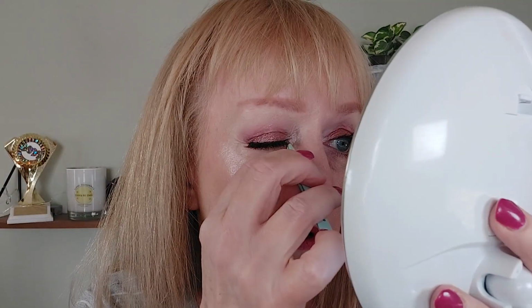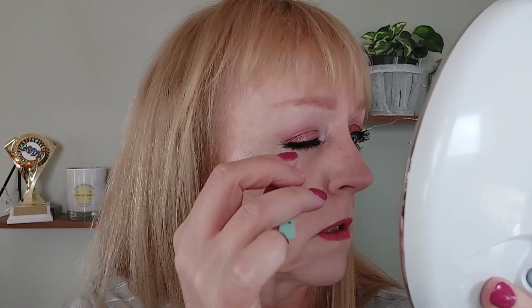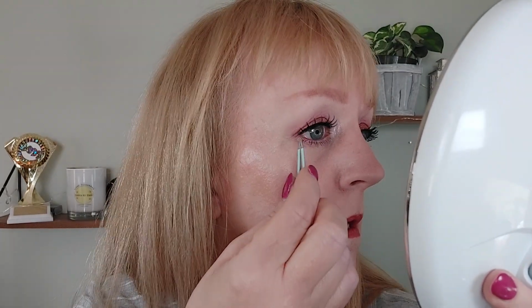Okay, I am going to use this tweezer to stick down the edges. So if this bothers you, that I'm using a pointy tweezer by my eye, don't look. Okay, that didn't do bad. That was really easy to put on. And they're dramatic, but they're not over the top like those other ones were.